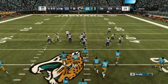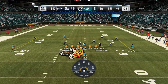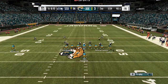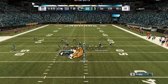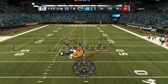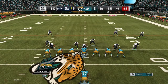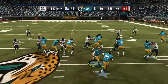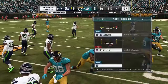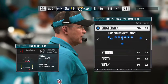This offense finding its legs now. Here's another 1st and 10. They keep it with Fournette on 1st down. And he'll lose yardage here, back at the 47. That's going to go as a loss of a yard, and it'll be 2nd down.